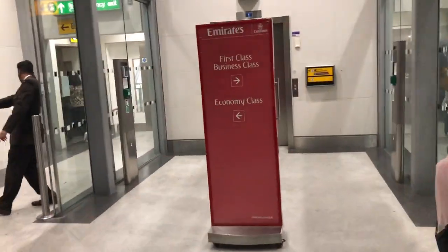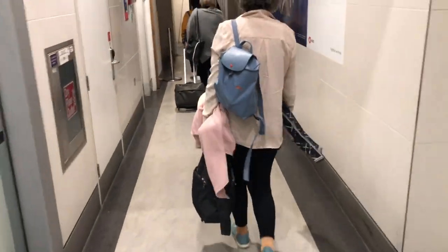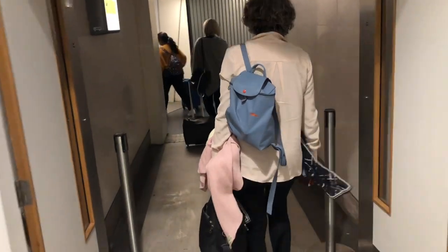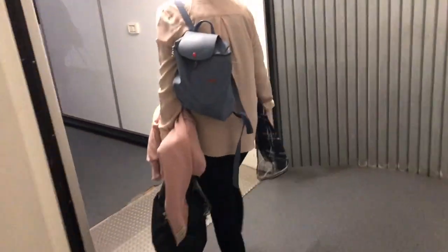Let's go turn right. Because you board by the upper deck of the A380 here in London. The aero bridges are very good. Allows you to board the upper deck.